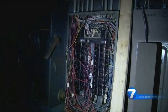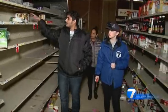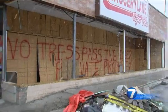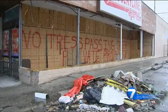Aisle by aisle, broken glass, empty shelves, and the odor of spoiled food. Lights dangle from the ceiling, electrical boxes stripped of all copper wiring. How does it make you feel? Really bad, yeah. This is the only grocery store nearby. Without it, a food desert remains in Old North Dayton.